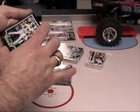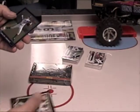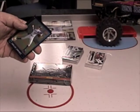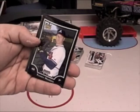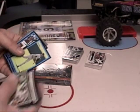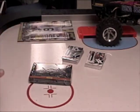We have a rookie of Michael Saunders, a rookie of Matt Latos, a Chrome of Ubaldo Jimenez, and a Chrome of Tommy Hanson. Oh, that's a cool one. And a World Baseball Classic Daniel Berg, base of Derek Jeter. And that's it on those.